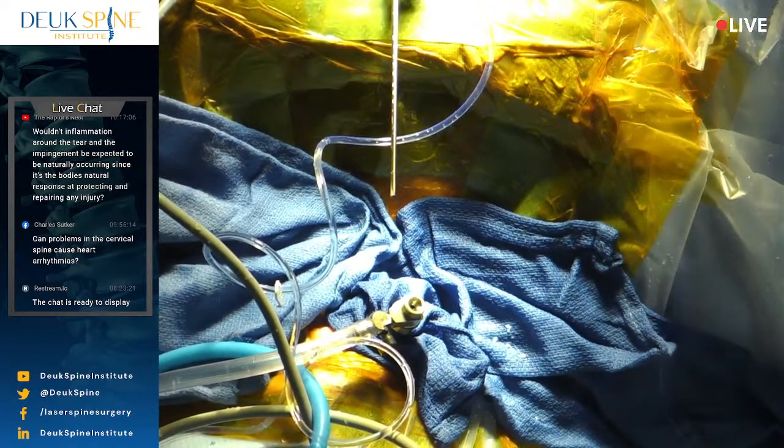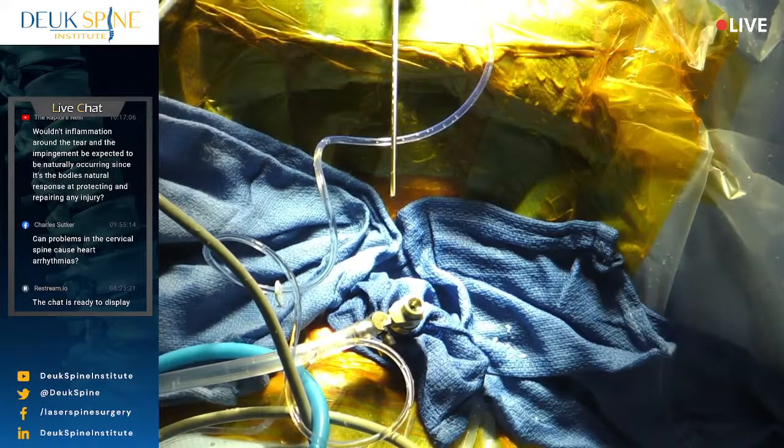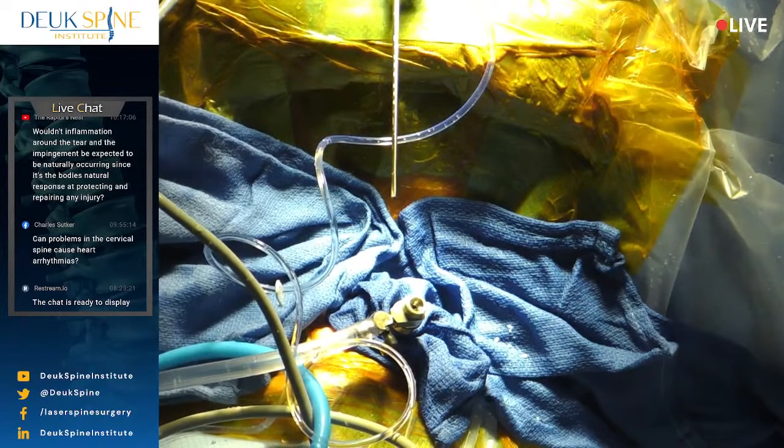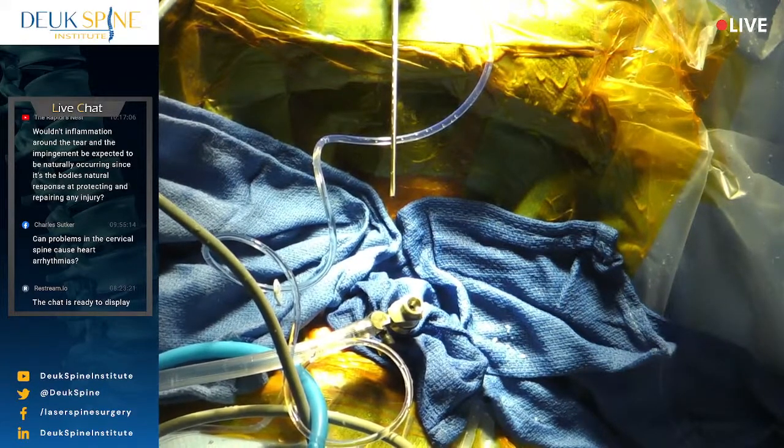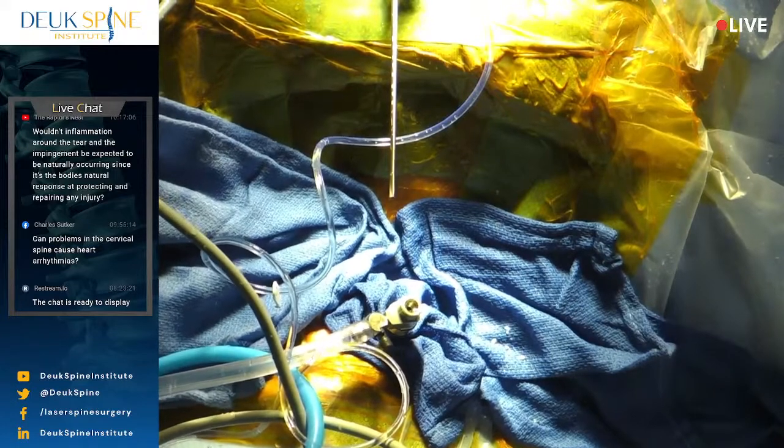We need to find out what glue Wolf uses and what glue this company uses and what glue the other. I got to have answers, Luis. You got to get them, because it's affecting our surgeries now.